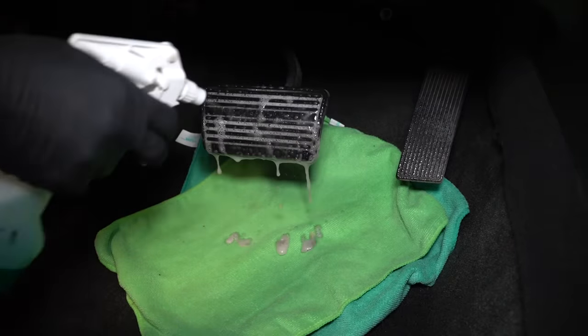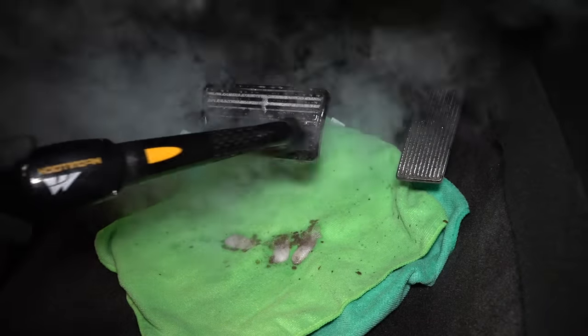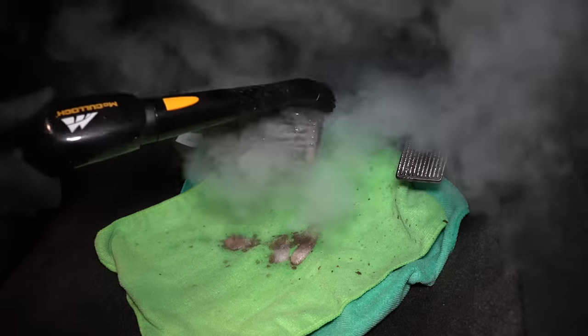Pulling out the steamer again and using the brush attachment and some 4:1 APC makes really quick work of these dirty pedals.